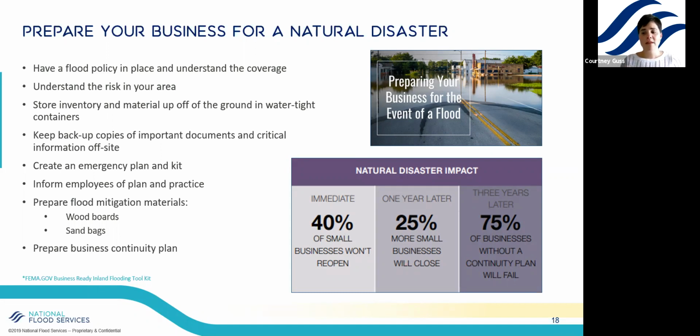And then most importantly, prepare some kind of a business continuity plan. You'll see the statistics over to the right-hand side. 40% of small businesses don't reopen after a flooding event. And 1 year later, 25% still remain closed. And oftentimes, businesses don't have a backup plan for how they're going to operate remotely. I guess COVID in that regard has been a great way for a lot of businesses to test how that would work. So the same business continuity plan they may have put in place for COVID and the current situation and having to work remotely may also work after a flooding event. That's something that business owners should plan for and be prepared for if they're planning on trying to remain open in some capacity.